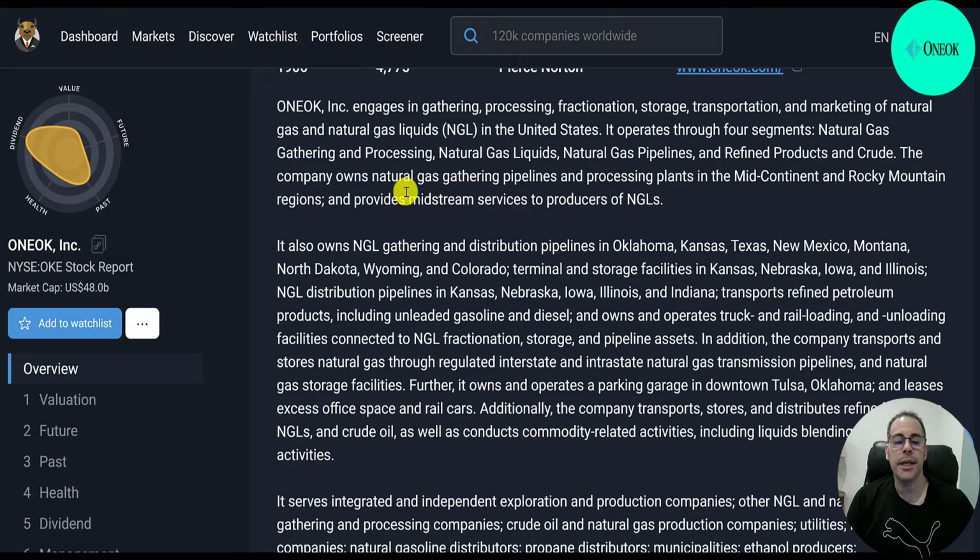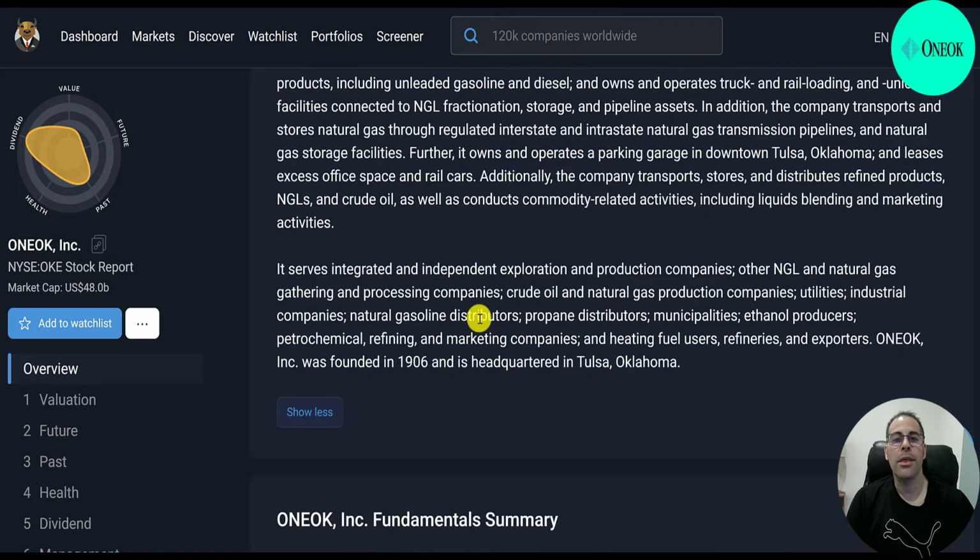ONEOK engages in the gathering, processing, fractionation, storage, transportation, and marketing of natural gas liquids, all in the United States. It operates through 4 segments: natural gas gathering and processing, natural gas liquids, natural gas pipelines, and refined products and crude. They were founded a long time ago in 1906, headquartered in Tulsa, Oklahoma.